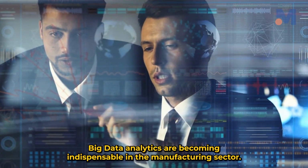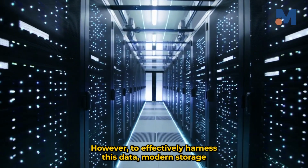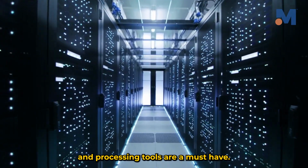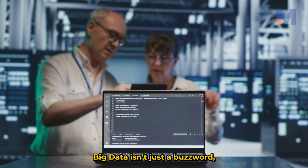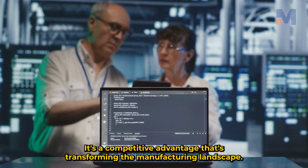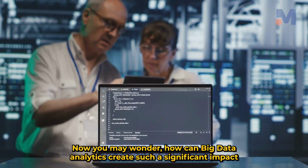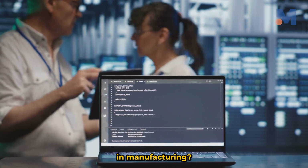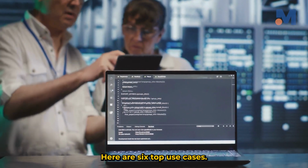in the manufacturing sector. However, to effectively harness this data, modern storage and processing tools are a must-have. Big data isn't just a buzzword, it's a competitive advantage that's transforming the manufacturing landscape. Now you may wonder, how can big data analytics create such a significant impact in manufacturing? Here are 6 top use cases.